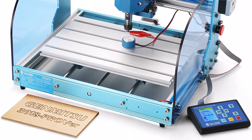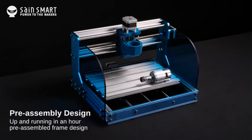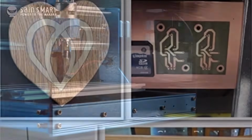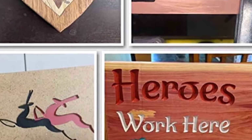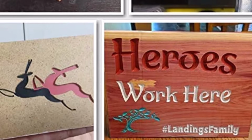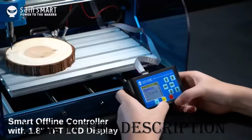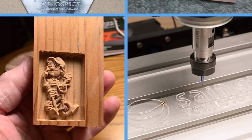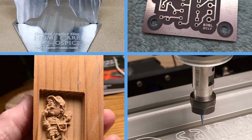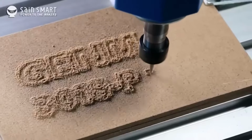One of the standout features of the Genmitsu is its easy assembly process. You don't need to be a technical expert to set it up, as it comes with clear instructions and all the necessary tools. The router boasts a large working area of 11.8 by 7.1 by 1.8 inches, giving you plenty of space to work with various materials. Genmitsu offers great compatibility with various software, such as GRBL and Candle, making it easy to create and execute your designs. Its emergency stop button provides added safety, giving you peace of mind while working on your projects.